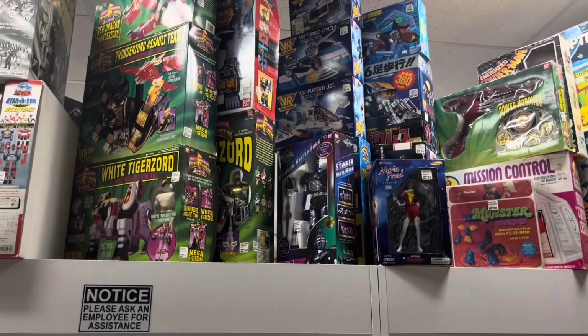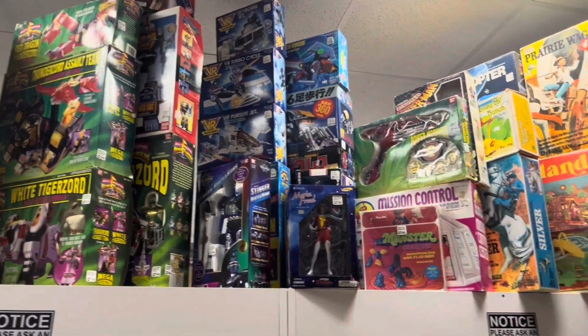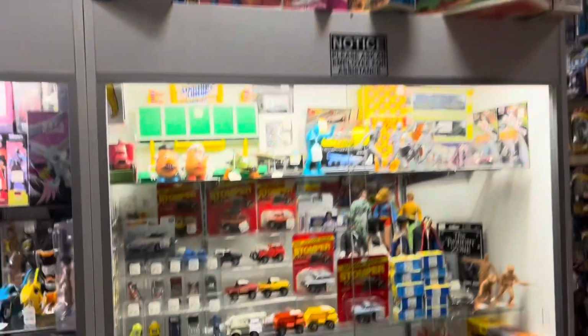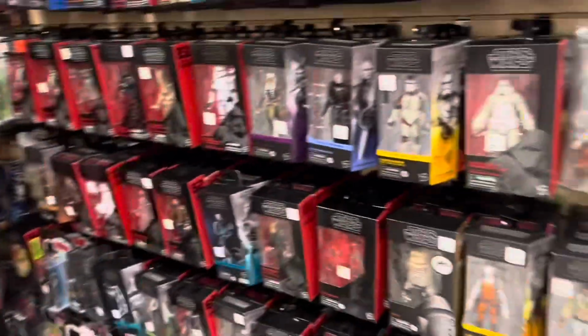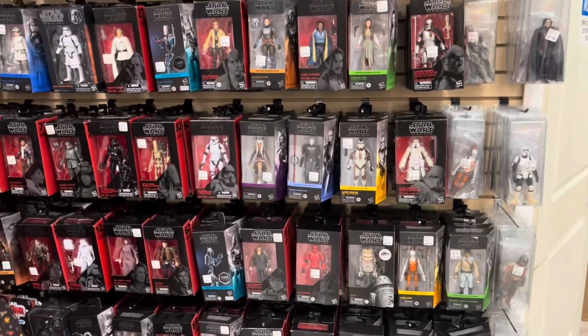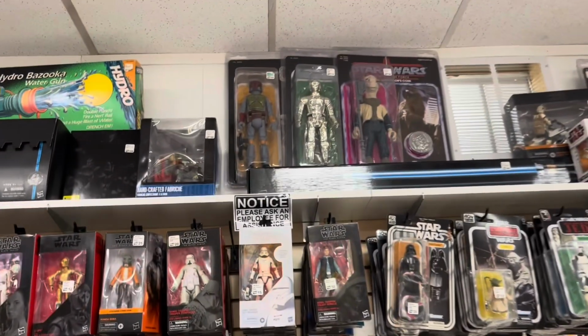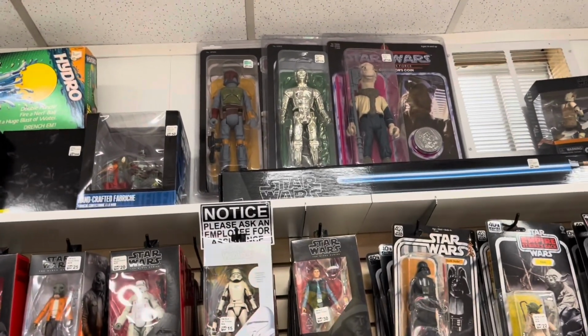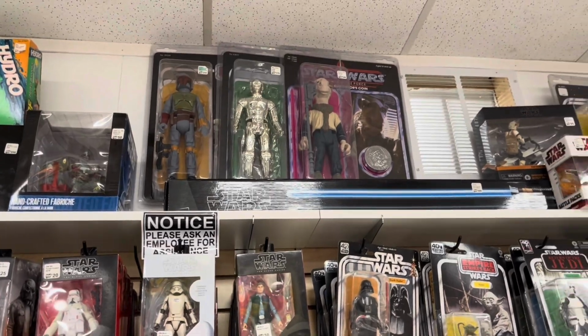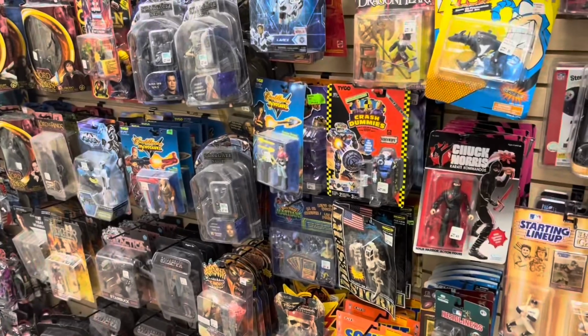Mr. Potato Head there. There's some more of the vehicles. I see Dragon Zord there. Starting Lineup. I still have that package at the house. It's a little ripped up from when I had it as a kid, but I still have the whole thing. It's pretty cool. I'm glad I kept it. Lots and lots and lots of Black Series there on the wall.